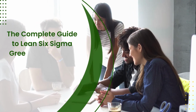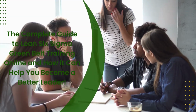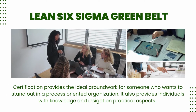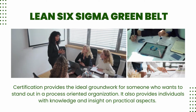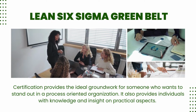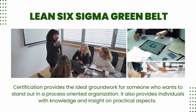The complete guide to Lean Six Sigma Green Belt training online and how it can help you become a better leader. The Lean Six Sigma Green Belt certification provides the ideal groundwork for someone who wants to stand out in a process-oriented organization. It also provides individuals with knowledge and insight on practical aspects.